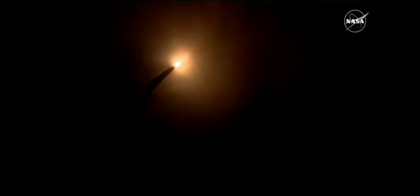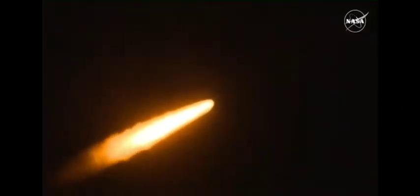Quiet here in the loops in Mission Control. The 4 core stage engines are throttling down ahead of passing through max Q. Now 1 minute, 21 seconds into the flight, traveling at 1,420 miles per hour. The 4 core stage engines are back at maximum thrust.